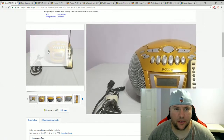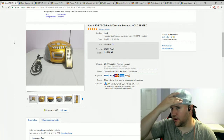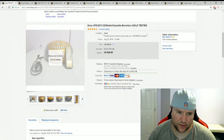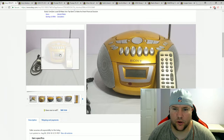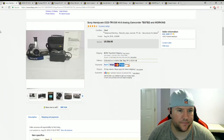So I picked this up. I didn't make a bunch of money. $8 into $26.95. Actually, I took 10% off for a sale. So we got $26.95 for this. So I didn't make much money, but it was interesting that for some reason this gold boombox sells, but a red one wouldn't, or a green one, or a blue one.